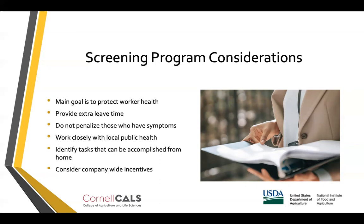And overall, again, we want to make everybody feel like they're in this together, so we may want to consider company-wide incentives to encourage everyone to work together as a community. So it could be things like, we have this for workplace safety, at least at some of the places I've worked at. We've had celebrations for the number of days since an accident on the work site. So maybe there is an incentive for the number of days we've gone without having a COVID-19 positive within the facility. So those are all things to think about.